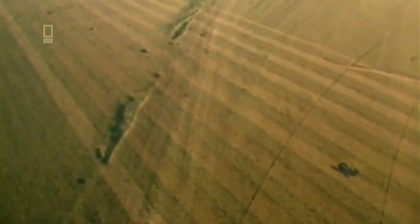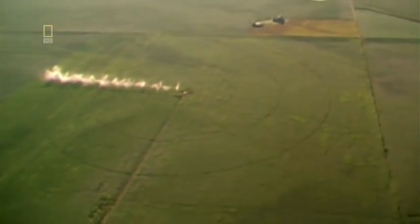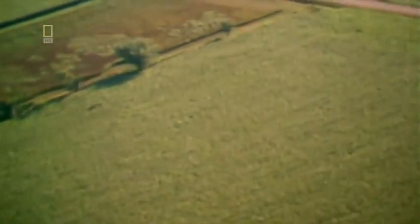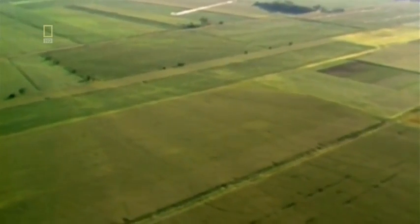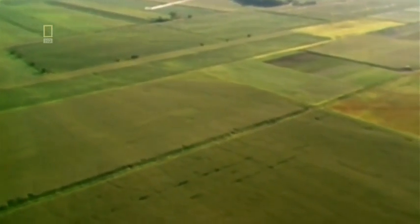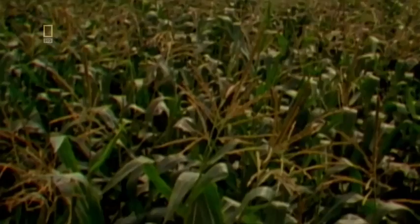Investigators calculate the likely trajectory of the fan disc debris to find out where it might have landed. They narrow it down to a tract of Iowa corn belt 36 square kilometers in size. I would consider the search for that fan disc certainly a needle in a haystack type of effort.